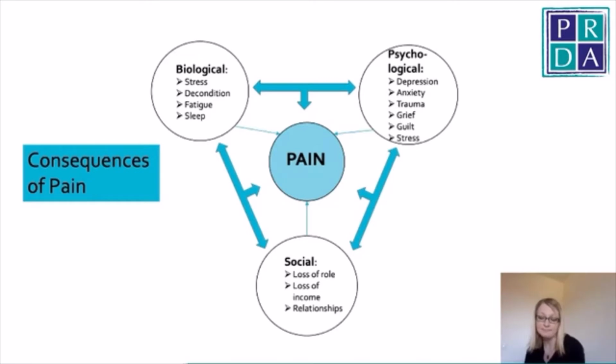So the psychological consequences of pain, so depression, anxiety, trauma, we mentioned them, talked about them with regards to the risk factors, but actually they are a consequence as well. So you can see this kind of circle that's starting to develop.